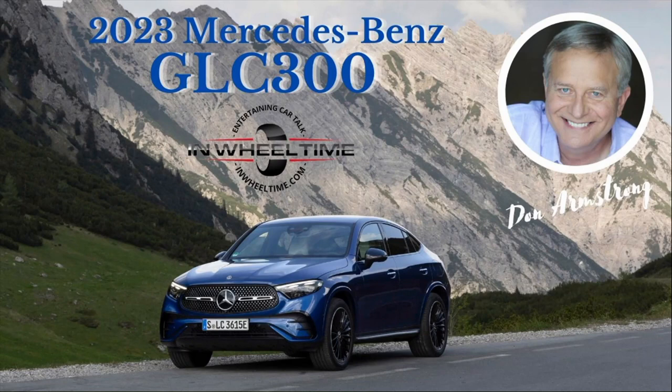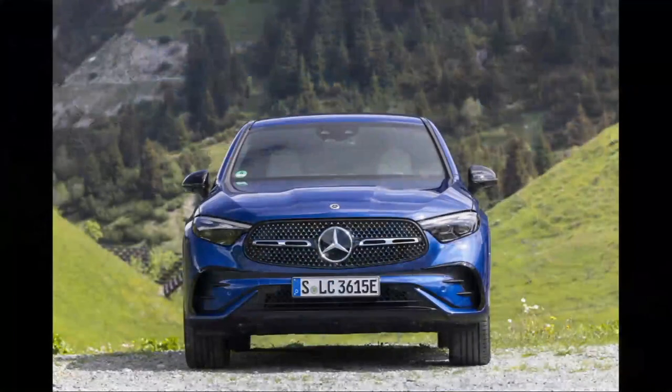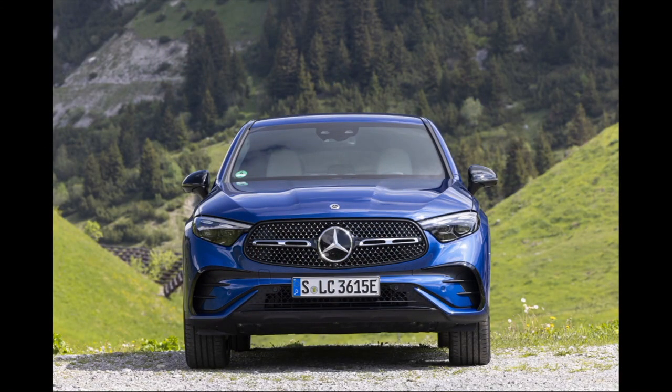Time now for this hour's car review. 2023 Mercedes-Benz GLC300. Available trim levels: there's only one. That's this one, the GLC300. Review trim level is a complete redesign for 2023.